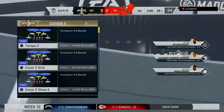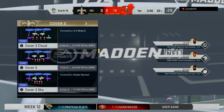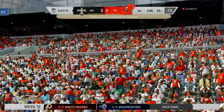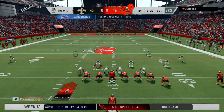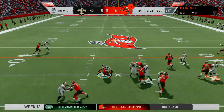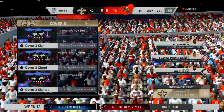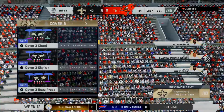And throwing to start the drive, but that one incomplete. Ball on the 30 as they come up 2nd and 10. Winston, a handoff. This is Jones. And he gets this to the 35. Good for a gain of 5. A quick burst there, and he nicely bit off a pretty decent gain. Brings up 3rd and 5.